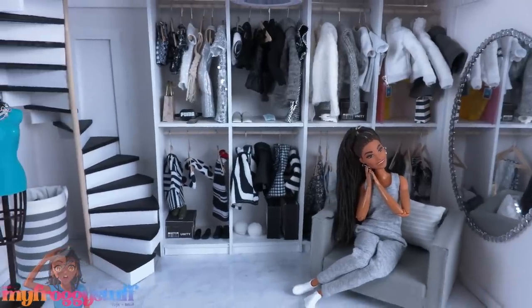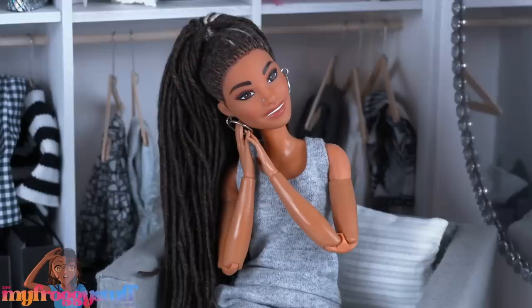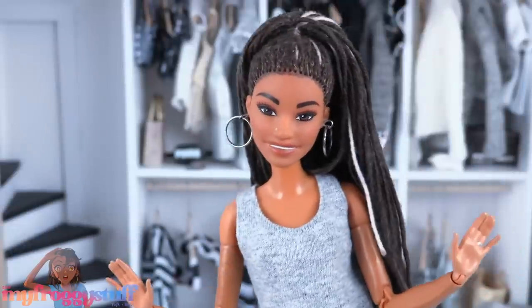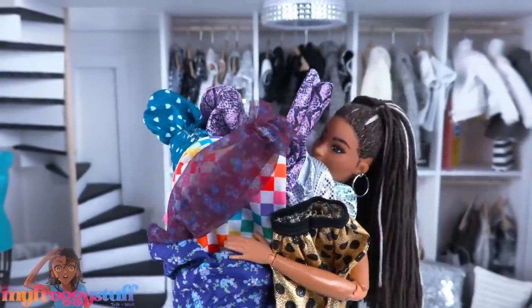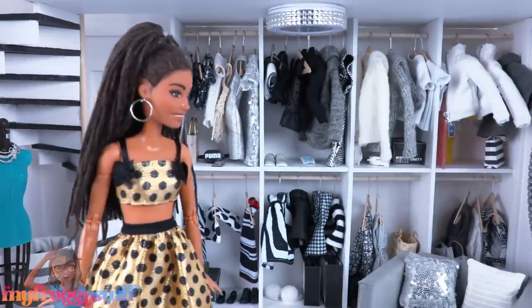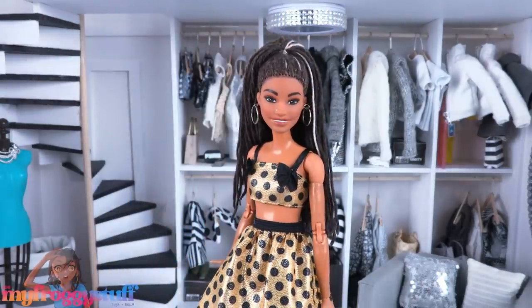Let's bring out Mini Toya's closet. Looks like she's already dreaming about those new clothes. You know it! I'm just gonna take all of these over to the dressing room. I'll be right back. First up, we have this gold polka dot dress.